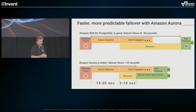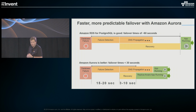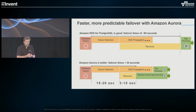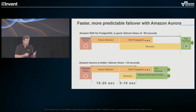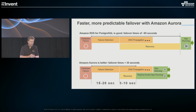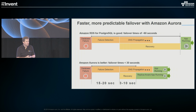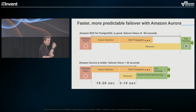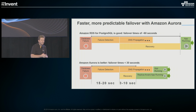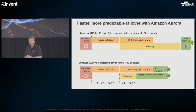Now in Aurora, we've actually done some stuff to optimize the failure detection because we own all the code in the database. And we've also done it so that recovery, I've told you, is really short. So now that doesn't go out past DNS propagation. And if you use one of our client drivers, which actually knows what the cluster is, it knows where the master is, and it knows where all the read replicas are, it can fail over like that.